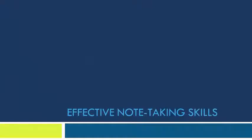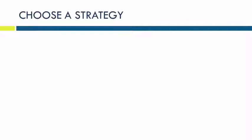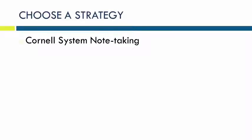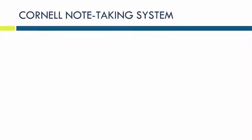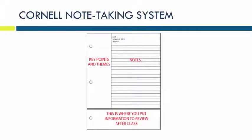Okay, now we're going to go into note-taking skills. These will work for lectures or textbooks. First off, choose a particular strategy, and then you can try different ones for different courses and see what you like best or what works best. There is the Cornell system of note-taking. You can highlight and annotate. You can outline after you've read. Or there's mapping. Cornell is probably the most well-known, so we're going to present it to you first.